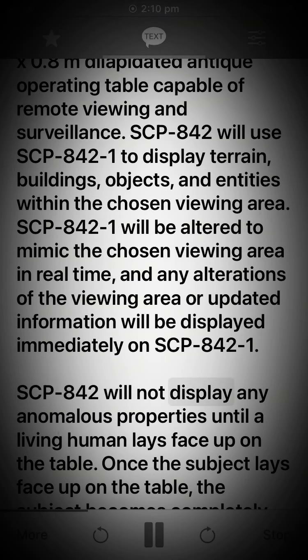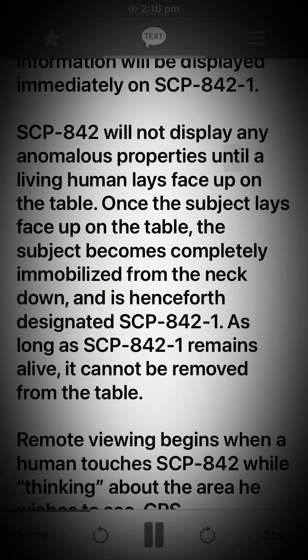SCP-842 will not display any anomalous properties until a living human lays face up on the table. Once the subject lays face up on the table, the subject becomes completely immobilized from the neck down, and is henceforth designated SCP-842-1. As long as SCP-842-1 remains alive, it cannot be removed from the table.